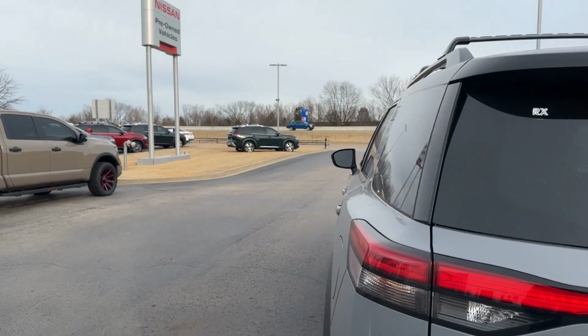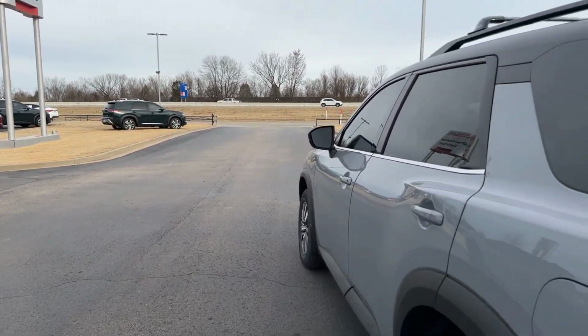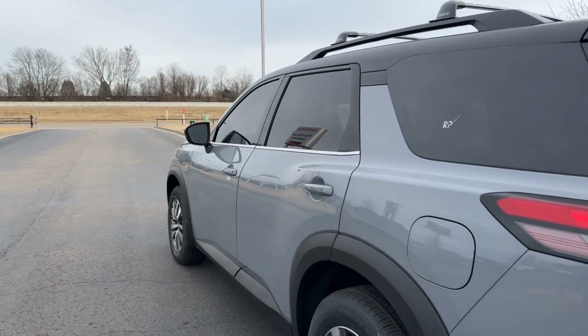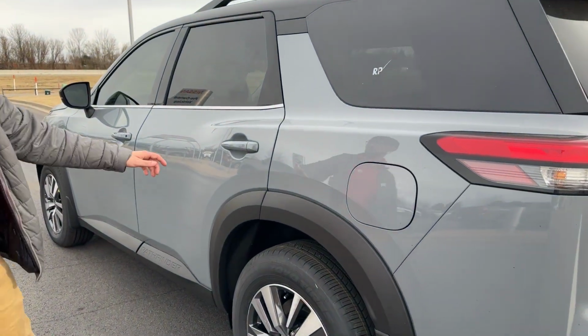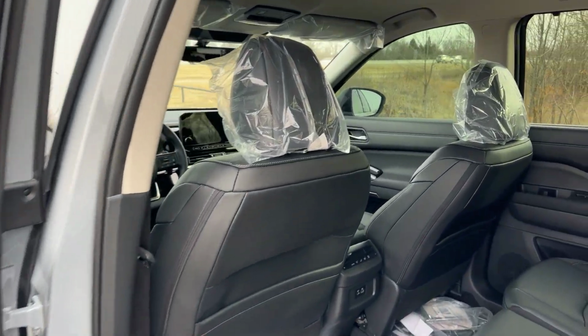The Pathfinder is equipped with our intelligent remote start, meaning when you start it during the cold, it will heat the cabin up, and when you start it during the hot, it will cool your cabin down. We can move inside, and I can show you some features on here.